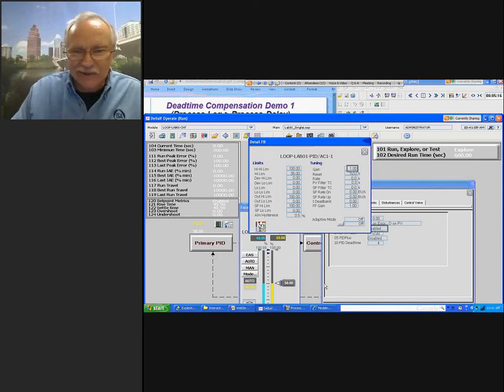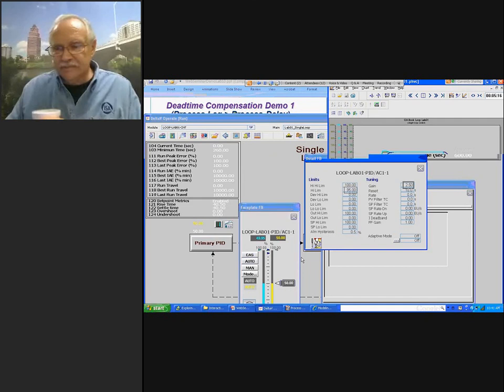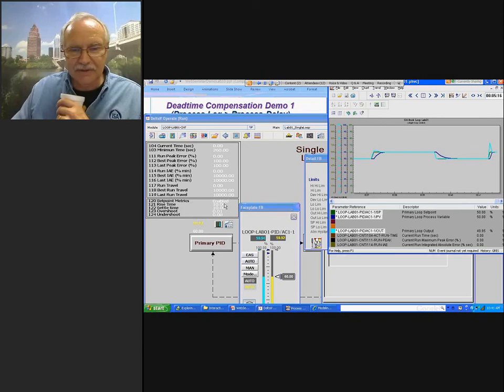Okay, now we'll make another set point change and see what happens. Well, already with the controller output taking a much bigger jump, we ought to get there faster. And it is becoming very obvious that we have gotten there very fast. And if we look at the metrics here, for the traditional PID, where we were at 22 and a half seconds, we're now at 10 seconds.